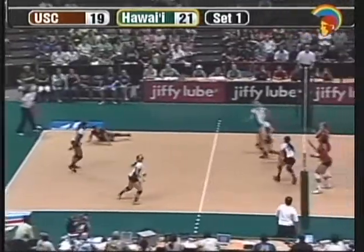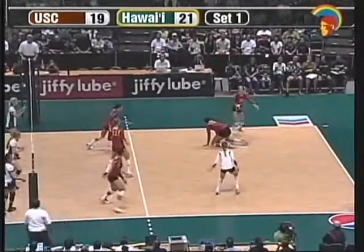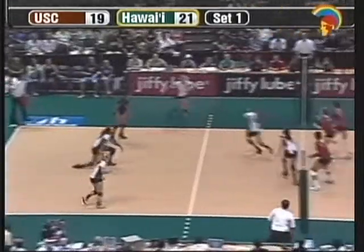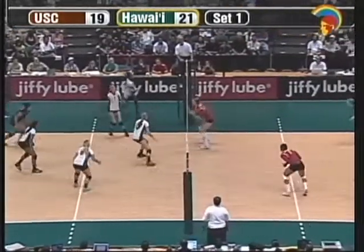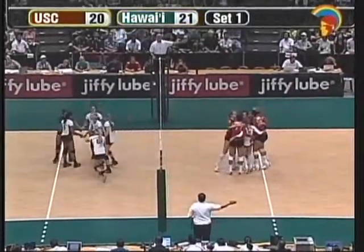Ball hit over by Fanoi Moana, dug up by Ka'aihui. Satele. Ball is hit over by Danielson. On her knees to save it that time, Fanoi Moana. Hit over by Jupiter. That save by Danielson. Ball is hit down and then blocked.